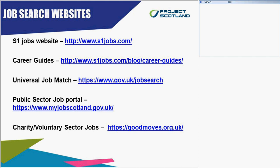The Universal Job Match is the government job search website. But in terms of a lot of the mentees that I've worked with over the years, I also use the public sector jobs portal, My Job Scotland, and goodmoves.org.uk. These are very good websites, and they basically are the job boards for Scotland's local authorities, of which there are 32, and other third sector organisations. This list is by no means exhaustive, and I just make the mentors aware of them if not already. And there are hundreds of them.